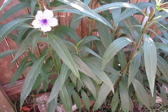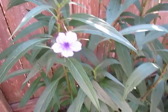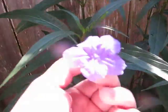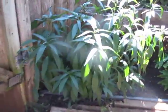It's Sunday, August 16th, 10:45 a.m. Here's the Mexican petunias. They put out their flowers in the morning and they drop off around 2 o'clock, I think. There's a little spider inside that one. They're all doing good.